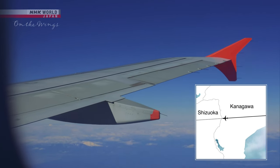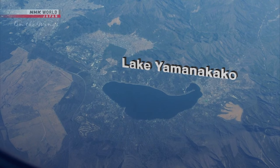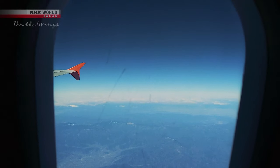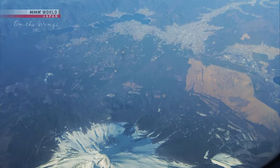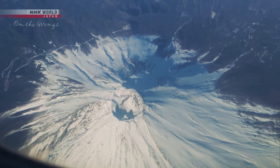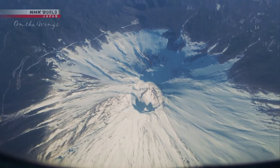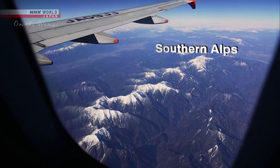Once reaching over Shizuoka Prefecture, the plane levels out for horizontal flight. On the right, the Fuji Five Lakes unfold around Mount Fuji. As these come into view, please direct your attention downwards. Mount Fuji's crater, seen from directly above. Five minutes later, the Japanese Alps begin to emerge.